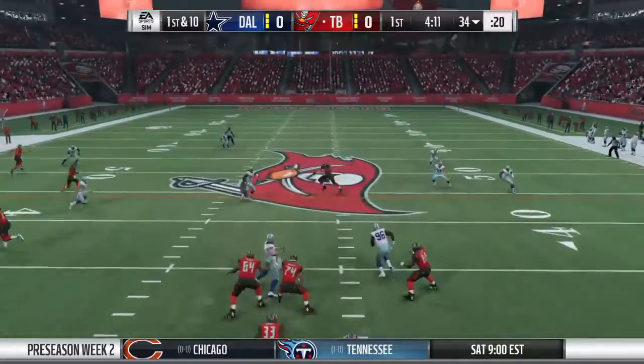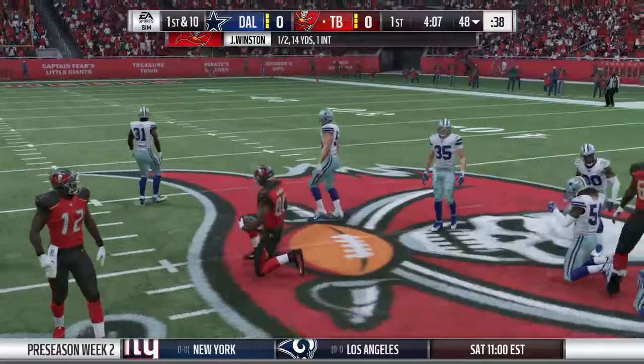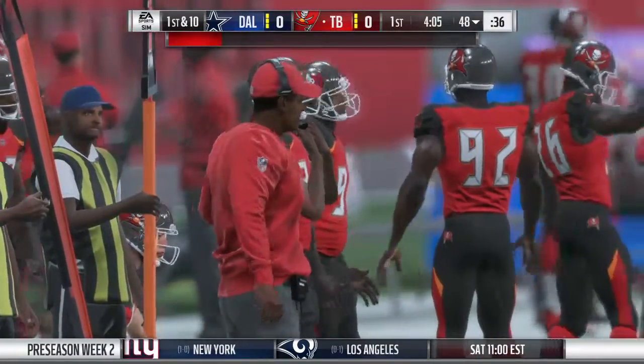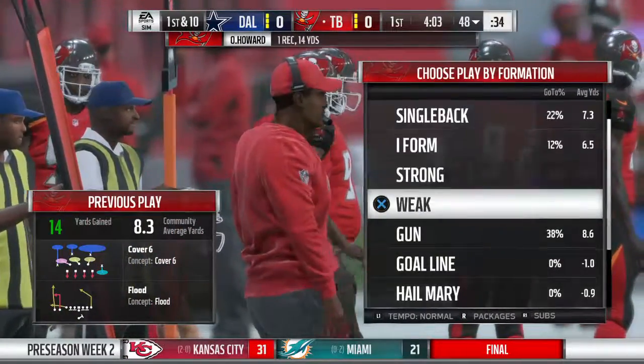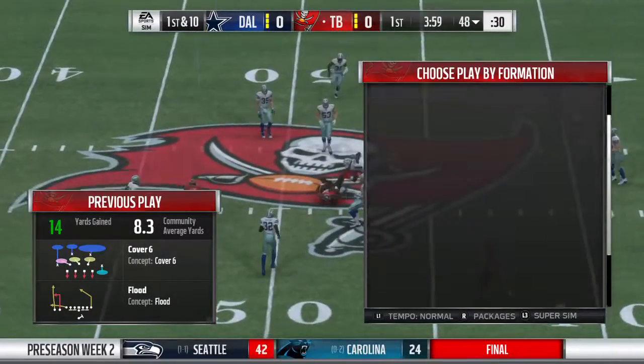They'll try to throw now. Winston. That's caught by the big tight end, O.J. Howard. And able to get this one across the 45 before he's brought down. They give him 14 yards that time and a fresh set of downs.